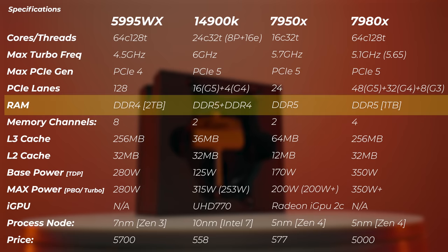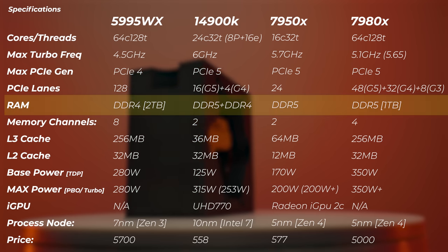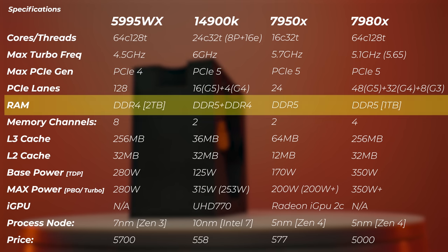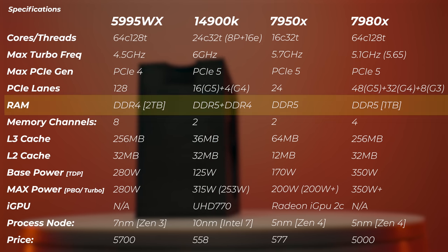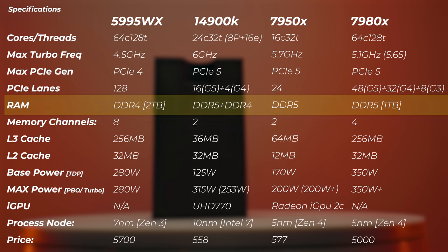In terms of RAM support, it only supports DDR5 RDIMMs and up to 1 terabyte in capacity. Bear in mind, RDIMMs aren't compatible with the mainstream non-RDIMM DDR5, just so you know. You have to have specifically RDIMM because it runs at a different voltage and the notch is in a different place to slot it in. So you can't make a mistake of plugging the wrong RAM in there.